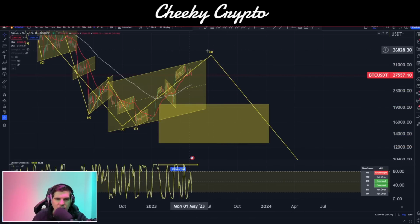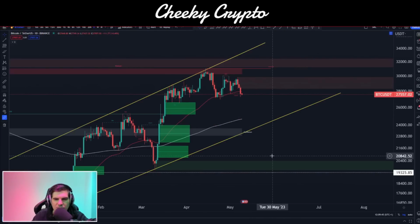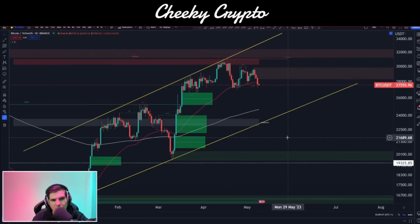A pretty healthy correction and very much needed after the run to the upside that we've seen so far. So smart money concepts is basically giving us a little bit more of a bearish look than we see with Elliott wave theory at this point in time. Elliott wave theory has the potential to be pretty bearish all the way down towards $5,000, but none of that is confirmed.